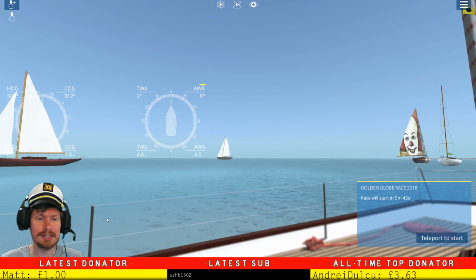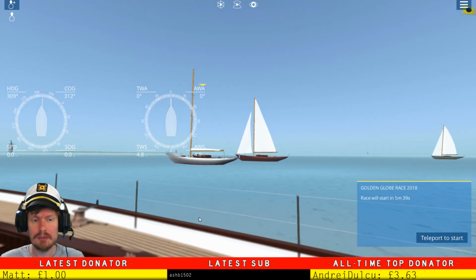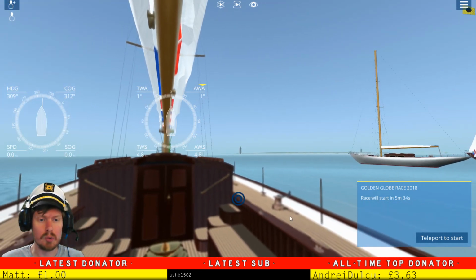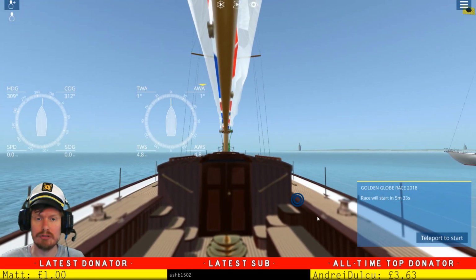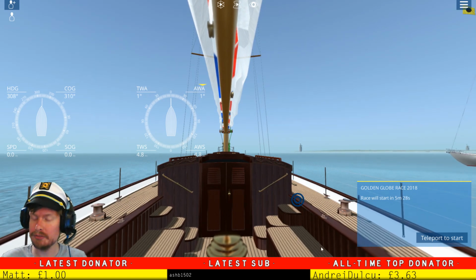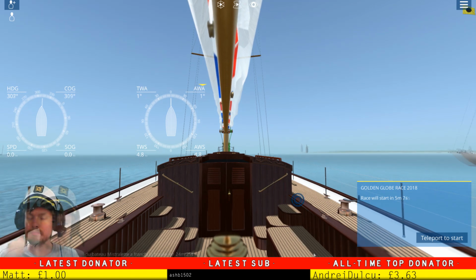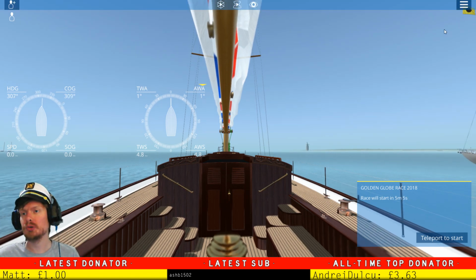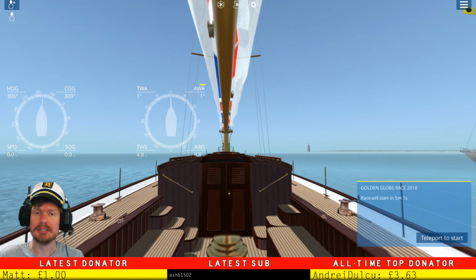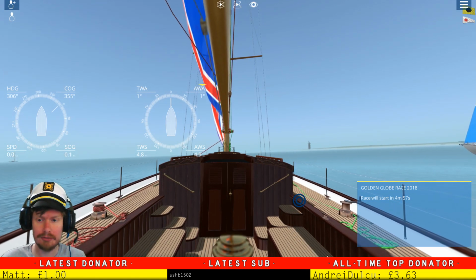So there were two races today. The first race was for sort of more modern boats, which started at 2 o'clock, and this is the race for the old Caribbean Rose touring boat, which starts in about 5 minutes. There we go, 5 minutes 28. Lovely. So there's a flag in the top right corner of the screen, and as soon as that flag goes, we can start our race. There we go. 5 minutes until the start.